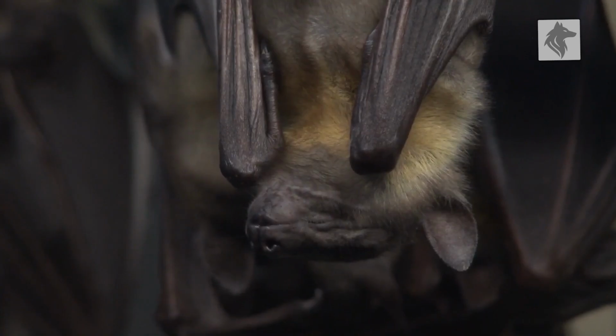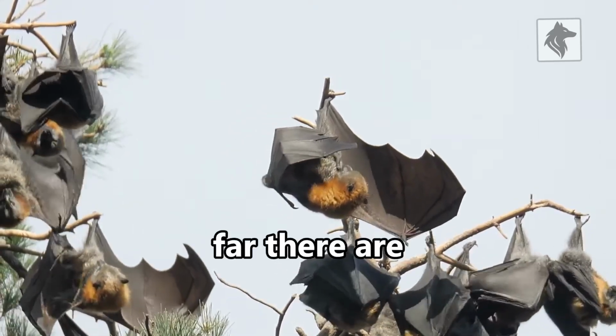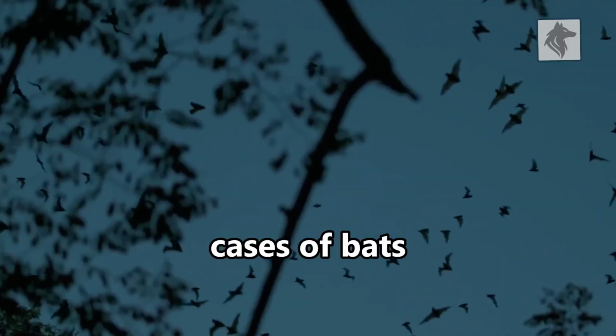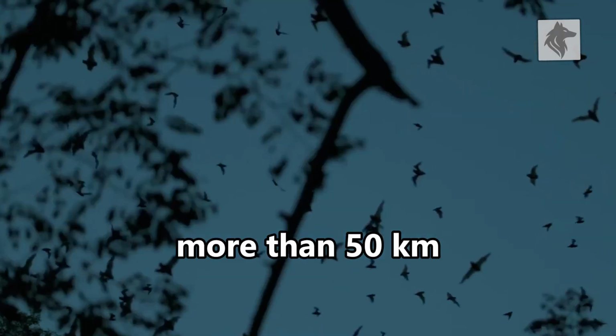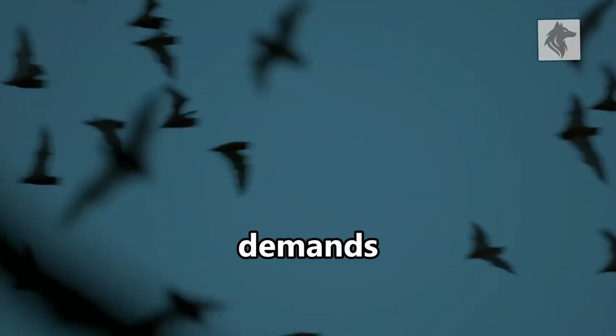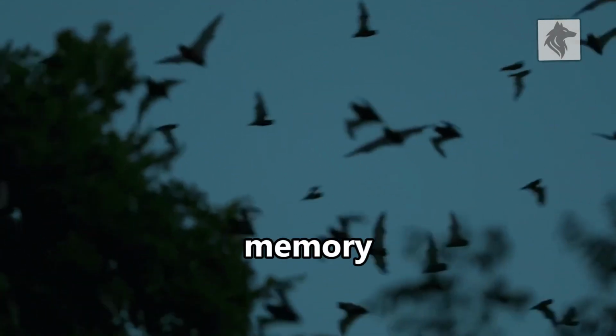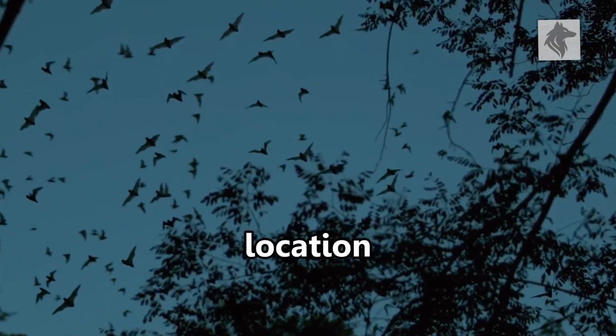3. Long-distance nocturnal athletes. Frugivores don't just live long, they also travel far. There are documented cases of bats covering more than 50 kilometers in a single night in search of ripe fruit. This not only demands incredible spatial orientation, but also prodigious memory, since they can recall the exact location of fruit trees they visited days earlier.